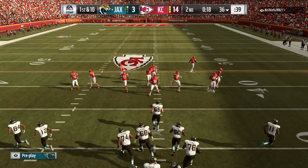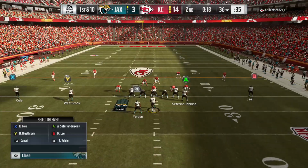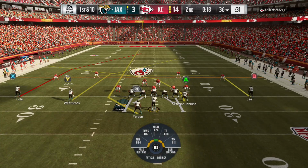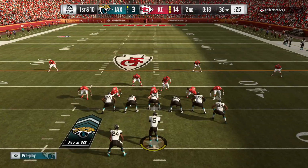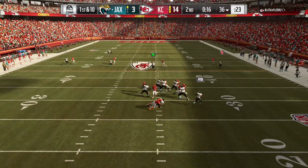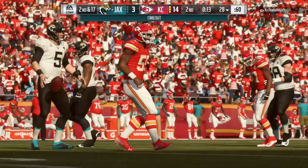Bortles now hitting on 80% of his passes in the early going. 8 of 10. It's first down. On 1st and 10, here's Bortles. And he is going to be hit and taken down.